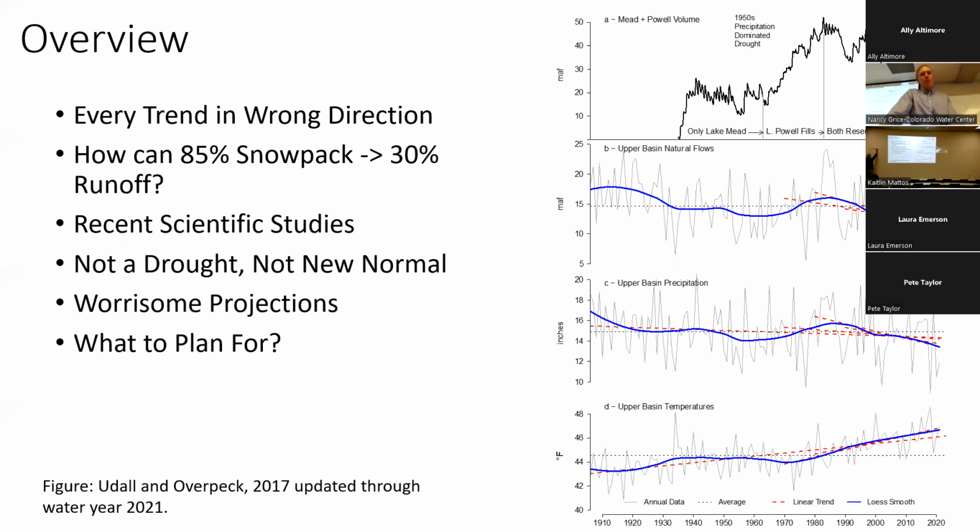I want to talk about some worrisome projections, and then I want to talk about what we should plan for. Let me just quickly walk you through that image here, because it's got every trend I'm going to talk about, or most of them. The upper one you've seen, that's the combined contents of Powell and Mead. Panel B there is upper basin natural flows. On the left is millions of acre feet. The jaggedy lines are the annual flow. There's a horizontal average, there's a blue line that's like a moving average, and then there are some red linear trends.